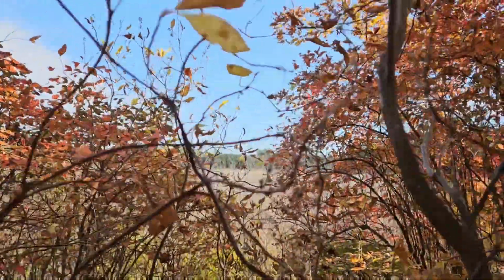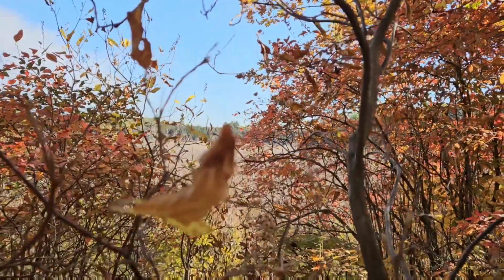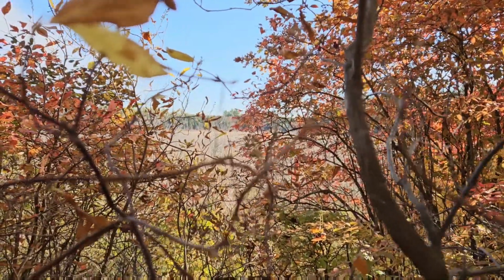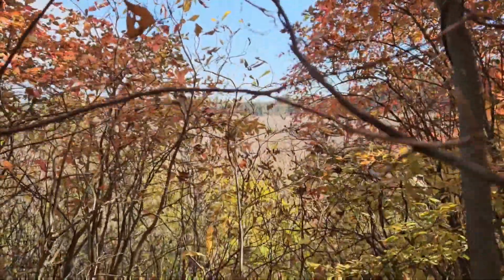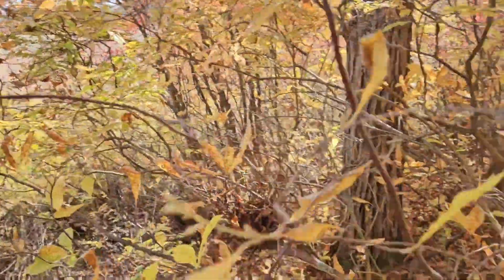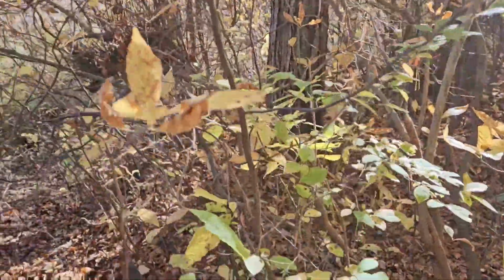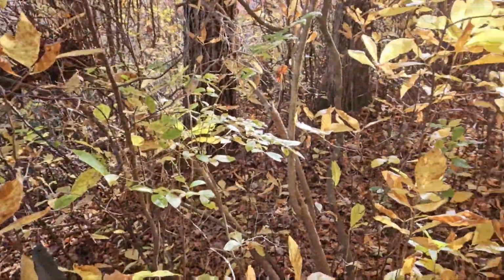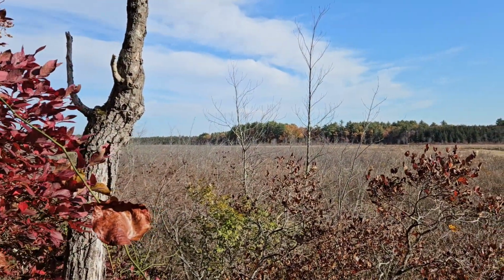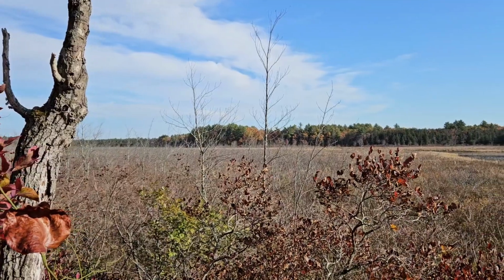It'll hold you all the way up. Whoops, now we're focusing on the leaf. Alright. There you go, as we continue along, finding all these little nooks and crannies in this forest. And here is the shot of the Powwow River.